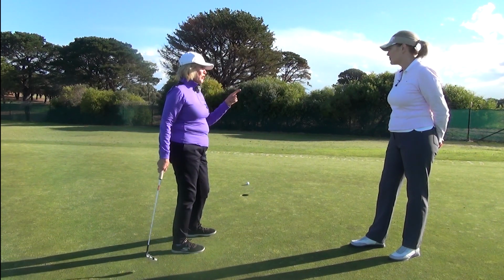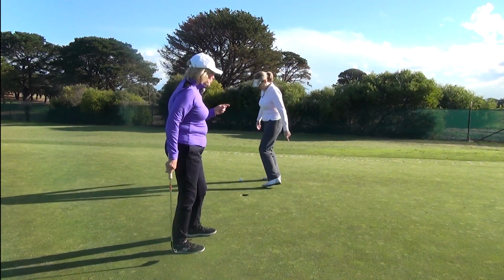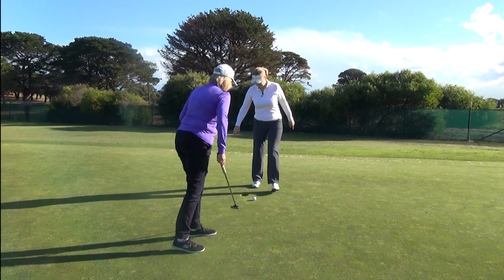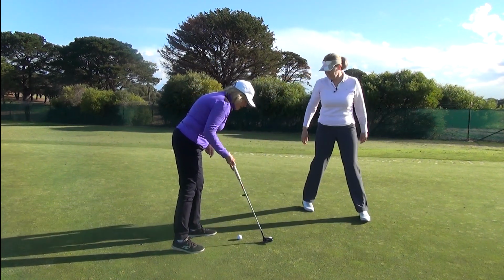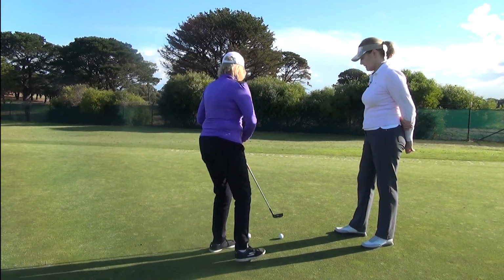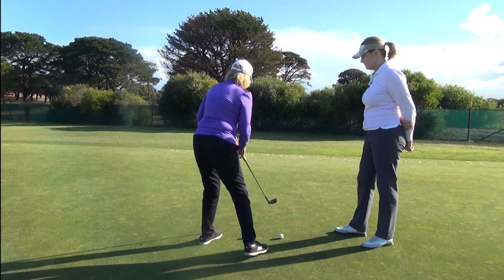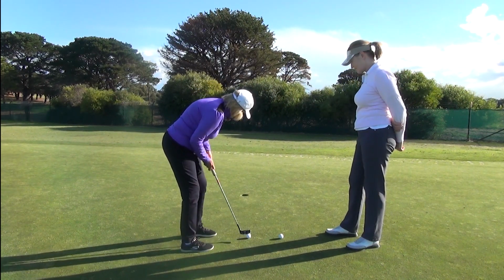And what did I do wrong there? I hit it through the break. Yeah. So you had the line. What's really good about this is, as I'm doing AimPoint, I simply say, well, that was the wrong speed. It was totally the wrong speed. And it's hard to be talking and putting, I'll give you that too. Thanks. So I'm after the speed.